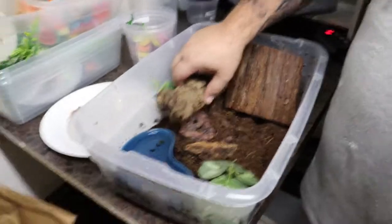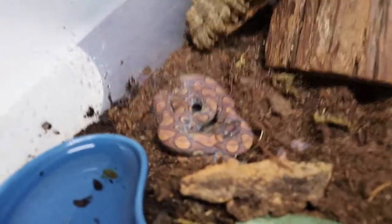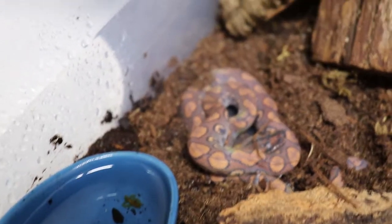Let's say you've always wanted something like a green tree boa just because you like the way they look. You need to do a lot of research. Just because they look cool doesn't mean they're going to work for your house. For example, rainbow boas need it actually a lot cooler than almost every other species that I keep, and that's why I can't have them, because my reptile room is actually too warm.